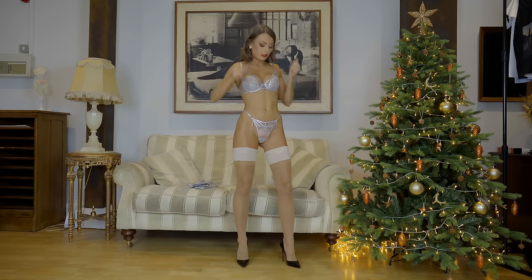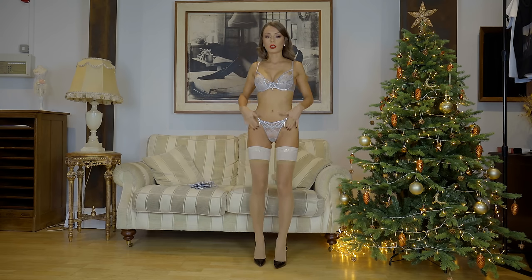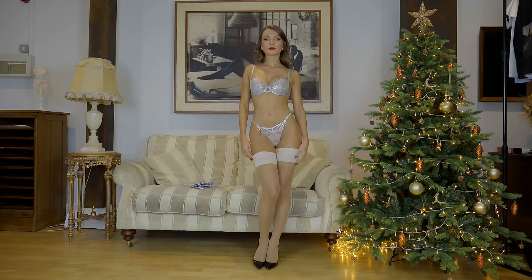And that's how the panties are. They are quite simple, but still the same here, we have these beautiful details on the front and on the back.